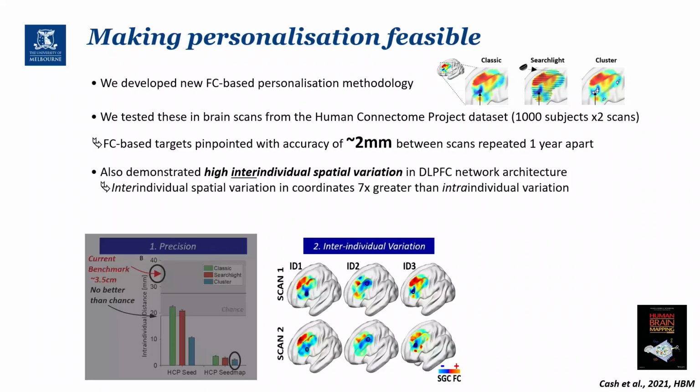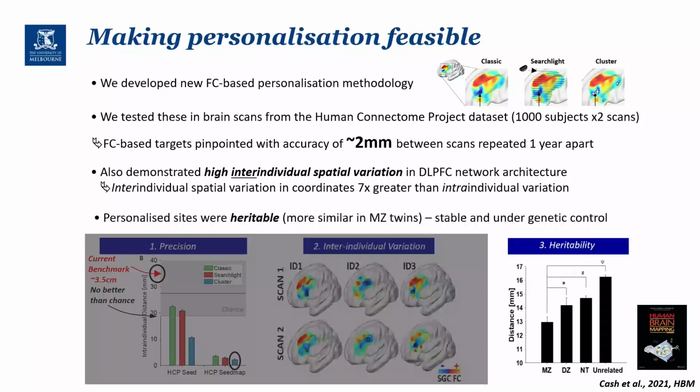Importantly, these personalized targets were not only robust, but also differed substantially between individuals, demonstrating that our approach preserved inter-individual differences. Interestingly, we also had familial data from the Human Connectome Project and found that targets were more similar between monozygotic twins compared to dizygotic twins, non-twin siblings, and unrelated individuals, suggesting that these targets are stable and under genetic control.